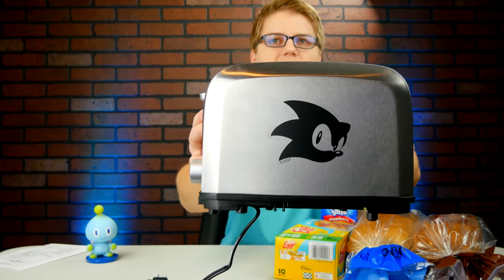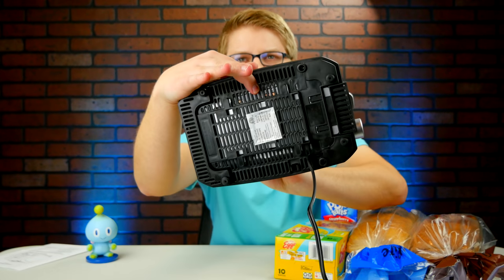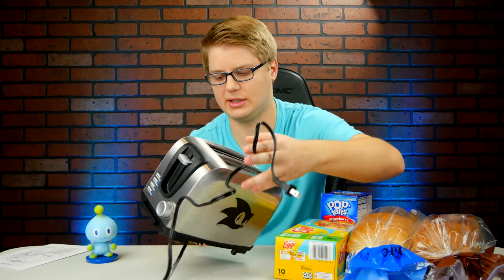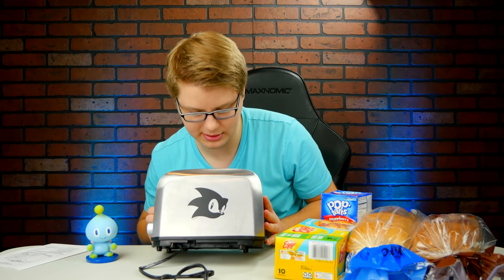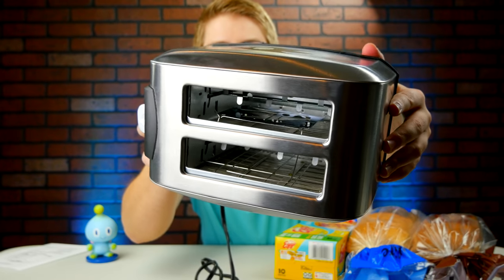We can take a quick look at the toaster itself. There you go, you got Sonic's face on it. This is the side, you got a couple different buttons. Not much to look at on the bottom. It does have Sonic's face on both sides of the toaster. Cord length is, I think, pretty standard. Most toasters have a cord length of about this much. You're not really ever going to put these too far away from an outlet, so the cords don't need to be very long. The inside of the toaster is kind of interesting. I can see how they put Sonic's face on the toaster. I don't know how well you guys can see that. You can kind of see it.